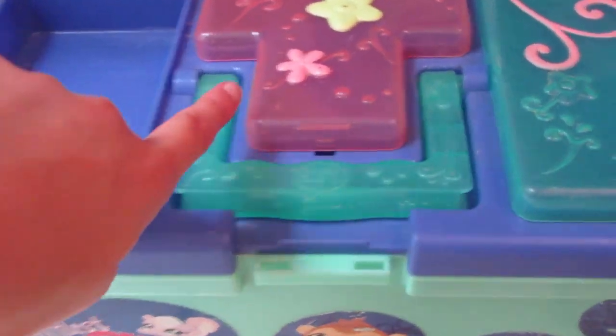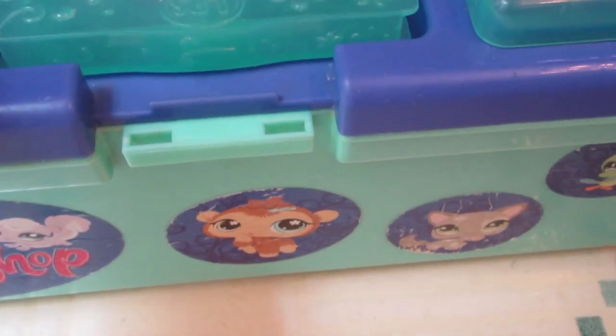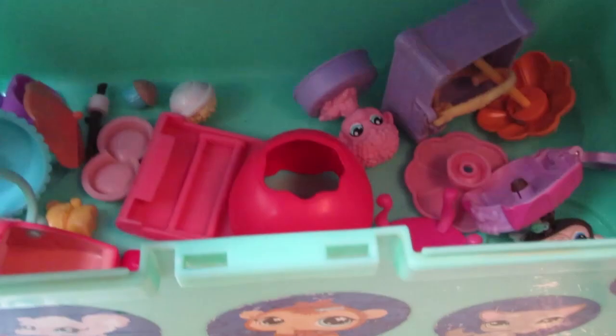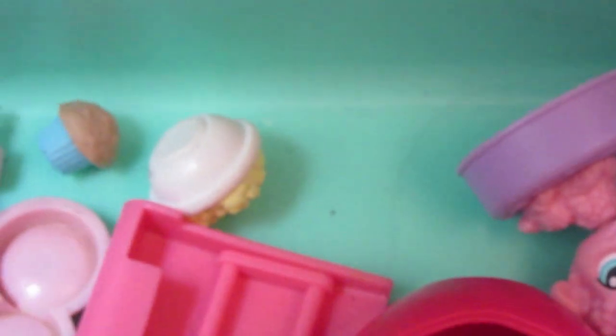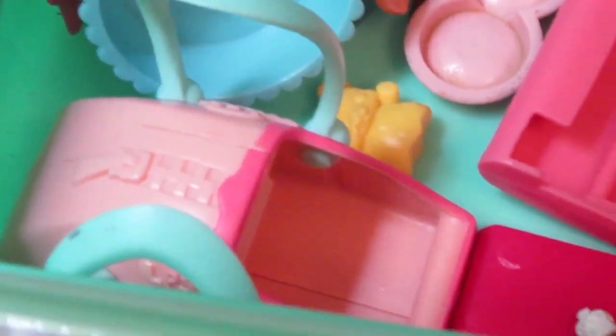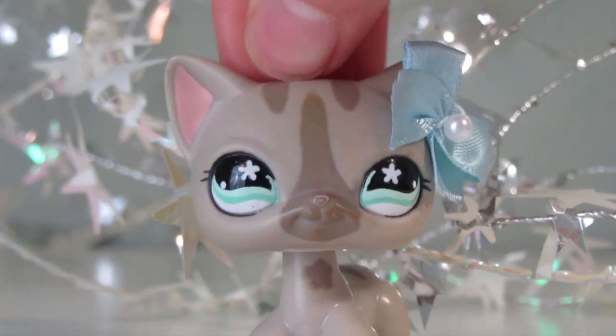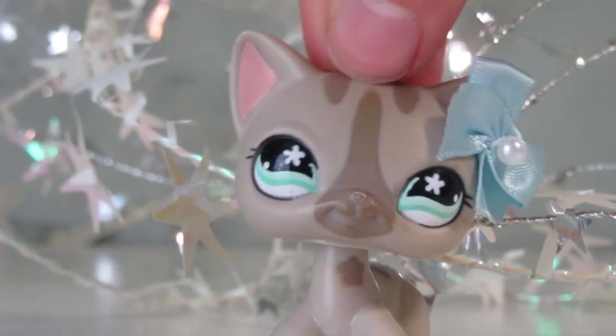Here is the toolbox with the accessories. As you can see, it's missing a lid and it's very crusty, so I don't really like to touch it because I'm a germaphobe. But if you open it up, you can see a few of the pets. Well, not really pets, but you know. And it's really dirty in there, and you can see there's some hair and fur and stuff. So some of this stuff is a duplicate, so I might sell this as well. Now let's go ahead and move on to the pets.